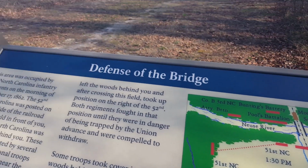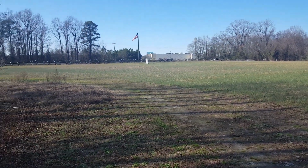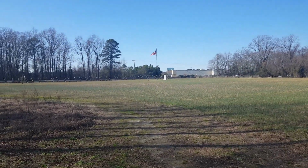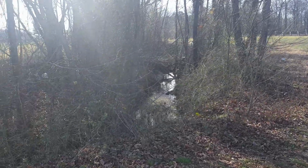It said the woods behind me. There's the flag and monument. And there's the woods behind me. And there's a shopping mall. Here's the little brook.